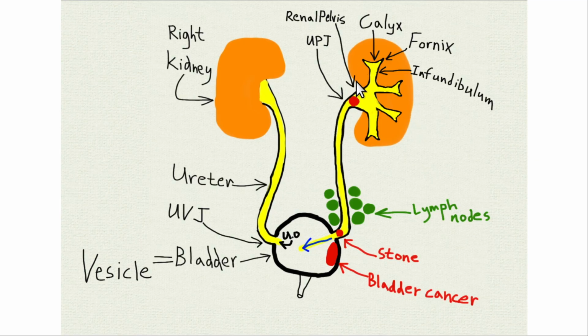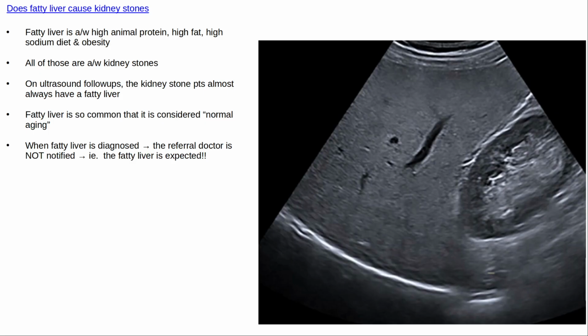Okay, the top of the renal collecting system is called the calyx. The little tip is called the fornix. This little tube that connects the calyx to the pelvis is called the infundibulum. Okay, so we don't need to go into all that anatomy, but just so you've heard it once, because if you read about it or think about it more, those terms are all going to come up.